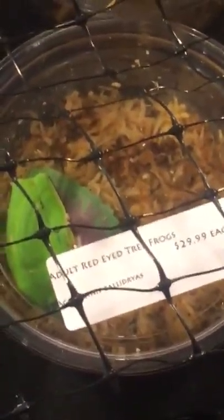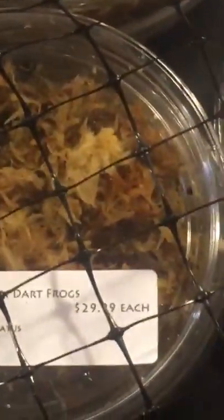Nice. Adult. Oh, these are frogs right here. Adult red eye tree frog. Adult red eye tree frog. Baby Indonesian white tree frog. Dark, can't really see them. The white tree. Oh yeah. It's the red eye though.